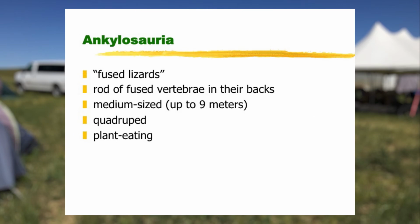Ankylosaurids are called fused lizards. They have a rod of fused vertebrae in their backs. Now we have fused vertebrae. The duckbill dinosaur has fused vertebrae in their sacrum, usually about 9 vertebrae or so. But these had fused vertebrae in their backs, so their backs were not flexible. These are medium-sized, up to 9 meters. That's longer than this room.